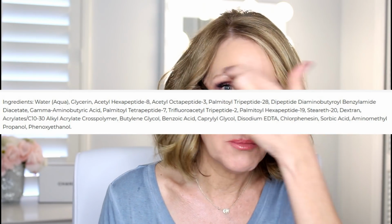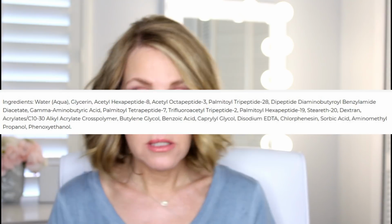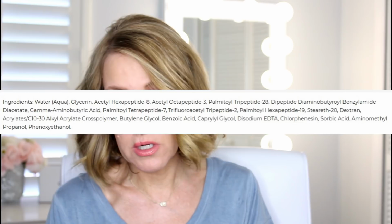So it's the Revox 7. It's a peptide-rich serum for expression lines. Now, I don't really have expression lines. I mean, I have lines right here. I guess that's expression. I don't really have, like, what do they call those? The parentheses or whatever. I don't have that. But I do have a little bit of this, so I've been putting it there. Actually, I've been putting it on my forehead too, and on this neckline. And so far, I'm not really noticing anything, but I haven't really used it long enough, I guess. This is 0.5 ounces and it retails for $130.